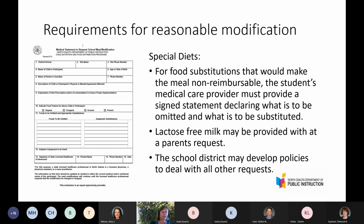Now, if the parents are asking for juice or water to be substituted, that's when they do need to have a medical doctor signing a statement that the child needs juice or water, which would take the meal out of a reimbursable meal since you've altered the meal pattern. The school district has total control on making the menu and meeting meal requirements.